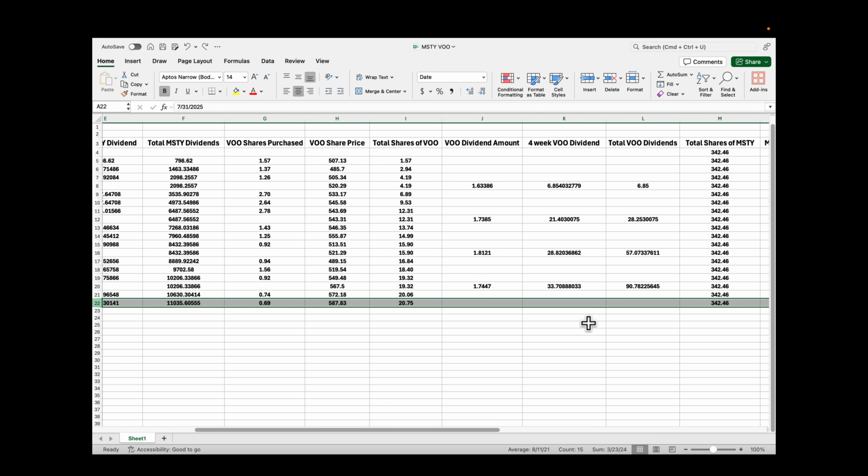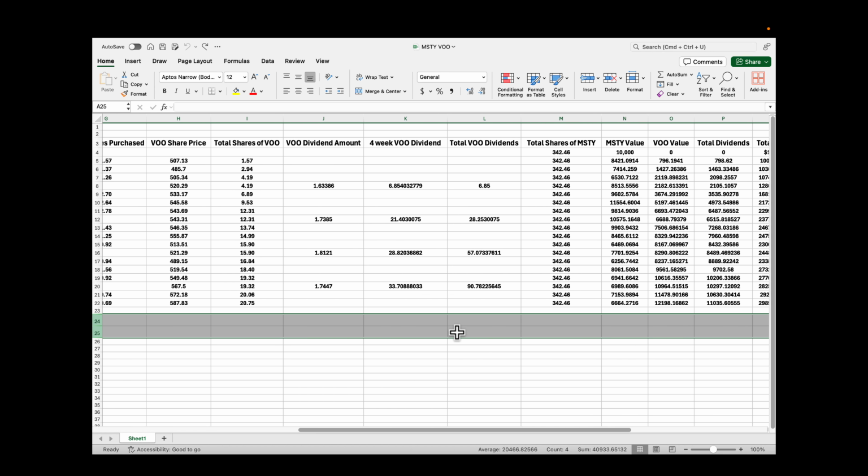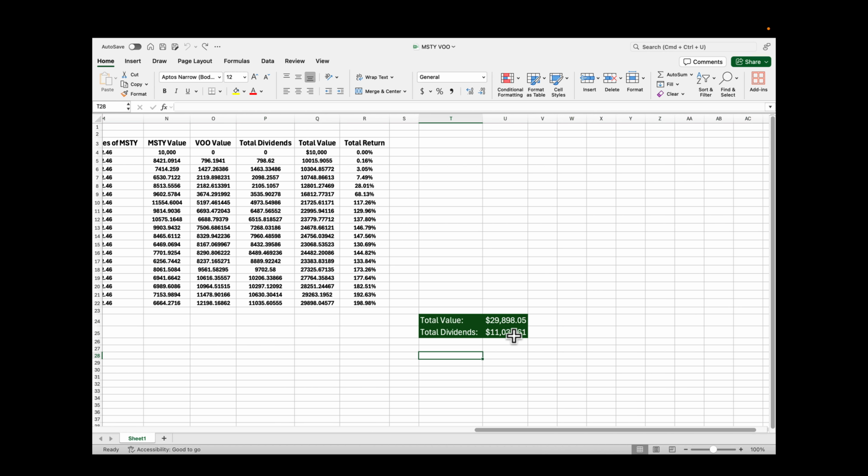So we now have a $29,889 investment from our initial $10,000. So total value now is $29,898.05. That's off of investing $11,000 of dividends, $11,000 invested over a course of 12 months into VOO from MSTY.